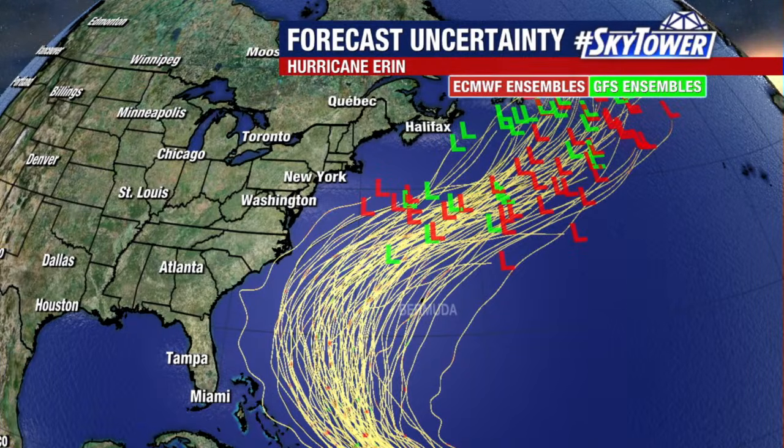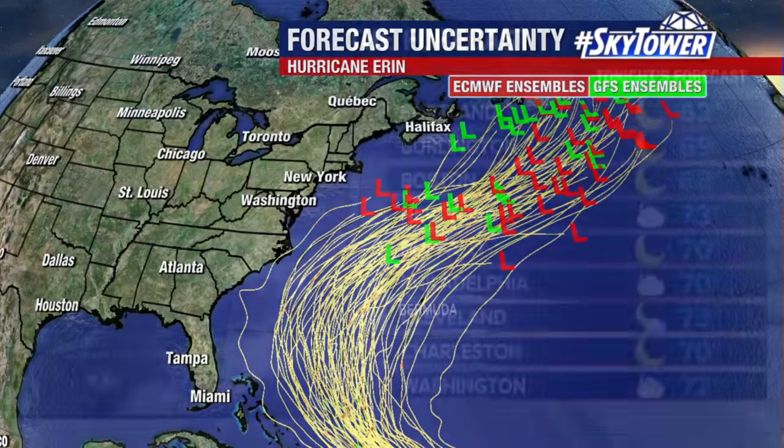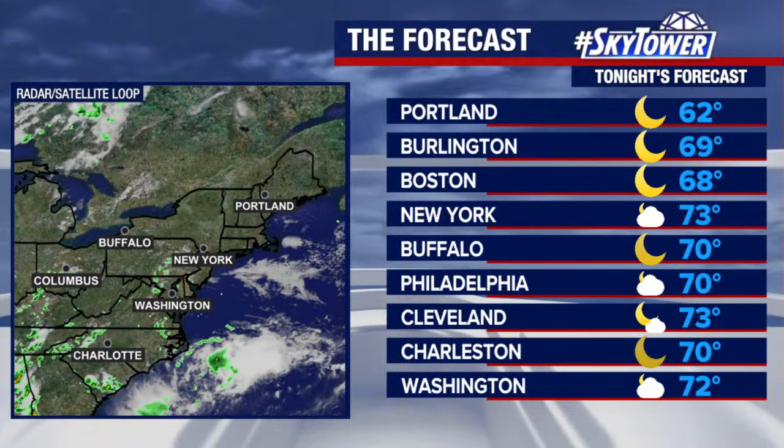As it gets a little bit closer to the Carolinas, we'll be watching to see how the impacts could range from just a powerful hurricane off the east coast of the United States. Even if it stays well off the shoreline, we could see some big swells there. Additionally, rip currents will be a problem along the east coast, potentially as far south as Florida.